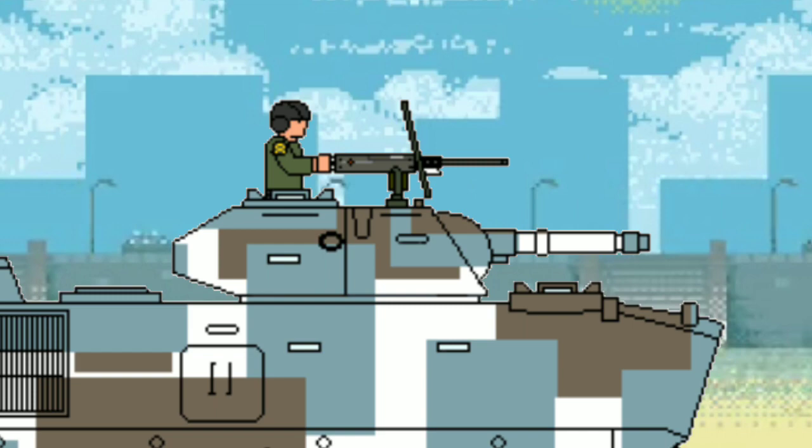It was previously out of service, but it was refurbished and recommissioned in 2006 with armor upgrades.